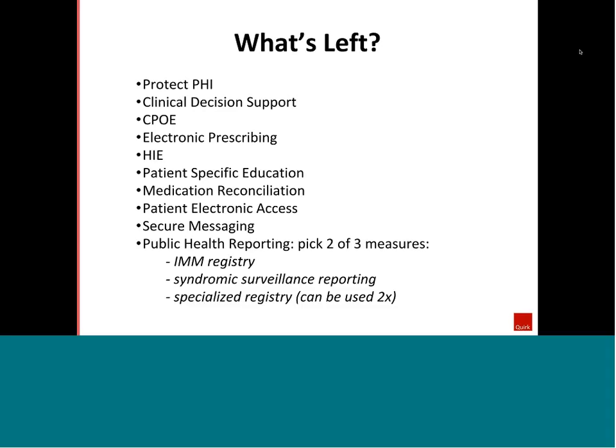Obviously, for those attesting for the first time, you may claim an exclusion for this. For objective 6, patient-specific education, more than 10% of the time, patient-specific education resources should be identified by the EHR and provided to the patient.